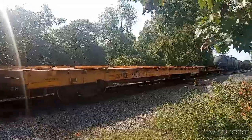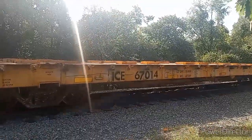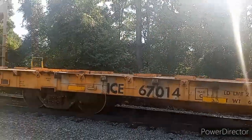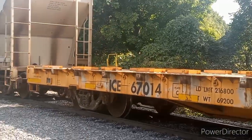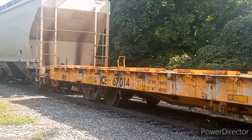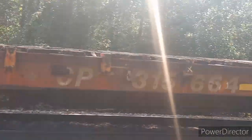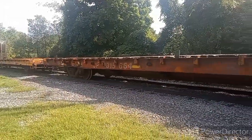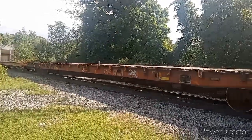Stop recording so you don't get the slack action, but there's ICE 67014. It must have been done from something else. Look at the E. The E is a decal. The 6 and the 14 are the decal, but the IC and the 70 are spray painted on. There's CP 315664. The wood deck that needs replacing.